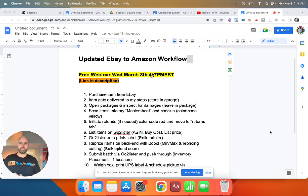I purchase the items from eBay, gets delivered to my steps. We batch out the work all in one day. We open and inspect all the items, scan them into the master sheet with a program barcode scanner. And then I've got some custom code that really automates that. If there are any issues, I'll highlight the row red, move it to the returns tab. If it's good to go, highlight it yellow so my team knows it's checked in. And then every couple weeks or so, we'll look back on my purchases to make sure there's none that are blank, which means it hasn't been shipped or checked in.